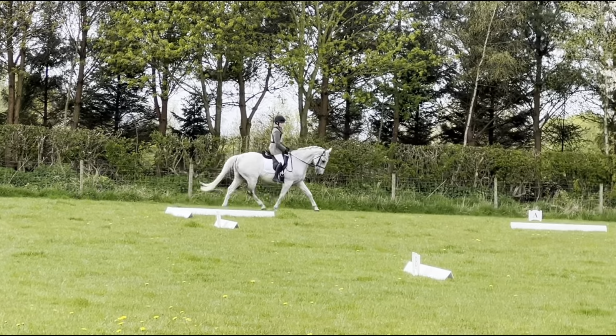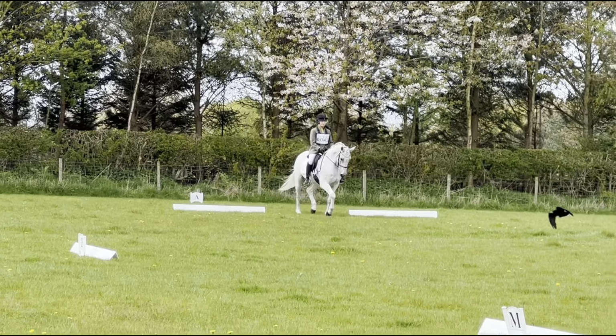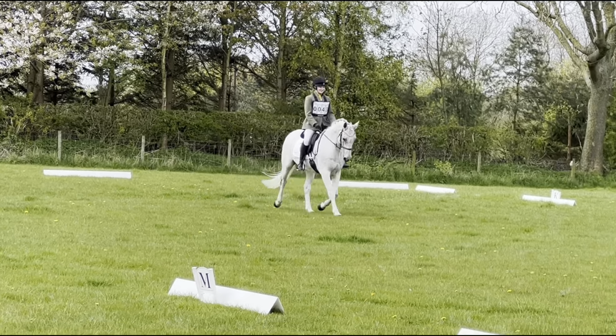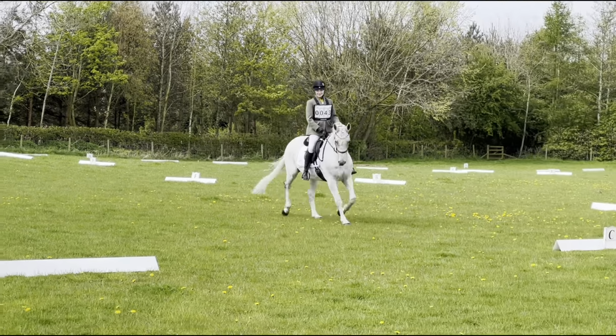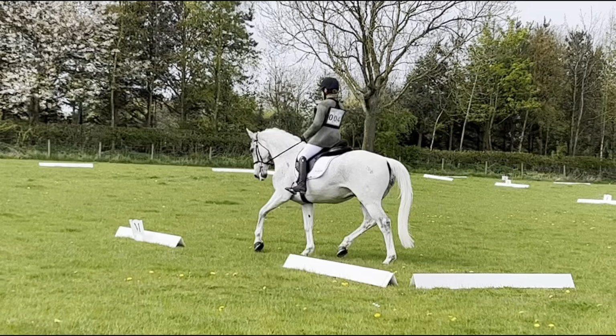So the first movement, of course, is entering at A, proceed in working trot down the centre line without halting, and then track right. So for our centre line, we did score a 7, which I was really pleased with, but the judge's comment is that the poll was a little low, but it was straight. And that completely makes sense because Jensen and I are working on making sure that I don't get him too curled up at times.